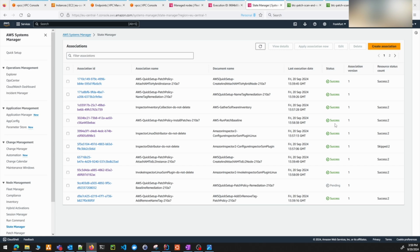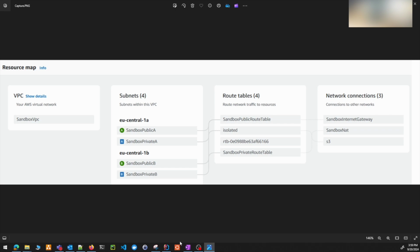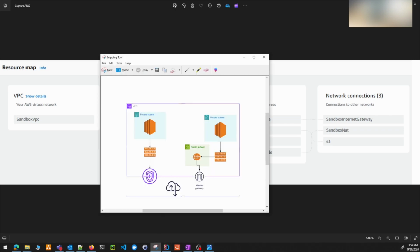So in a nutshell, what we have done here is that we had two private subnets. One is really isolated and another one is the private one, which had a NAT gateway association. Both of those instances situated on those private subnets now have Systems Manager accessibility, and Systems Manager can now patch those instances. One is really private and isolated, and another one is in the private subnet with a NAT gateway.